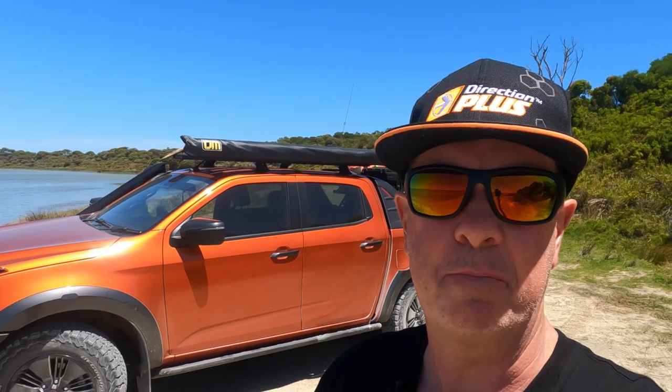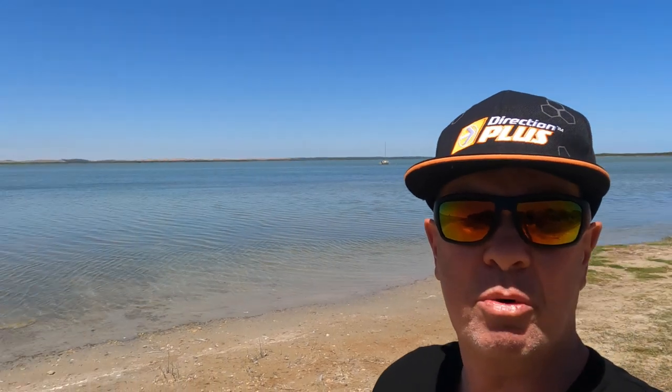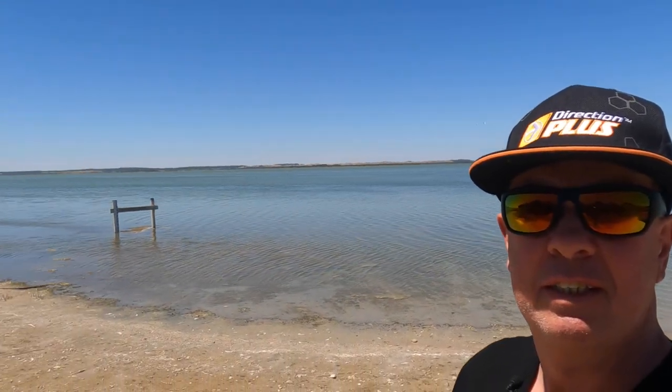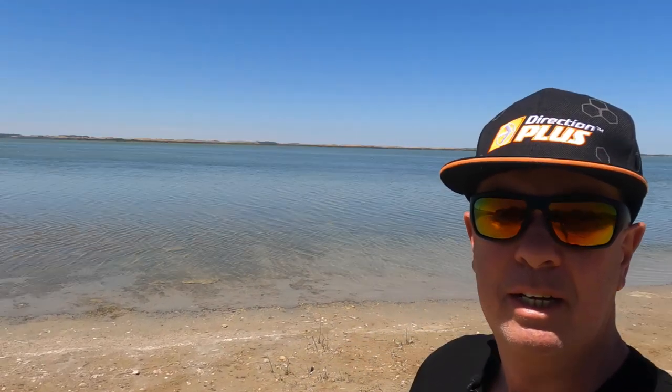But yeah, it follows this large lake, obviously Lake George, just behind me. It's all fresh water, it's massive. I'm not sure how big it is, but it's kilometres long and kilometres wide.